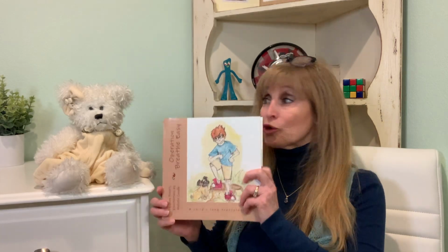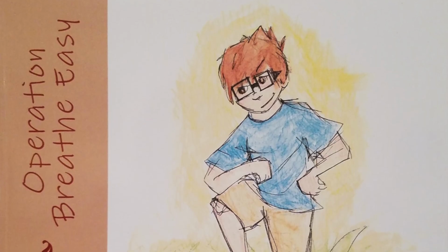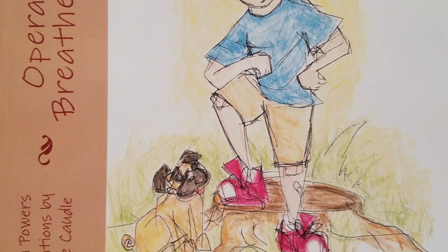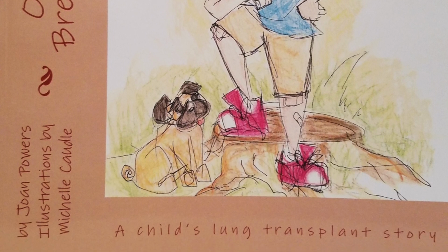Theodora and I were discussing today's book. It's very special because it's based on a true story. It's called Operation Breathe Easy, and it's written by Joan Powers and illustrated by Michelle Cottle. And it is a child's lung transplant story.